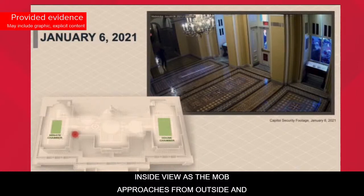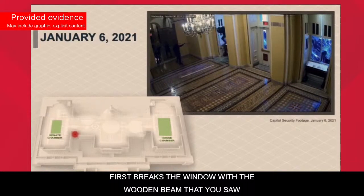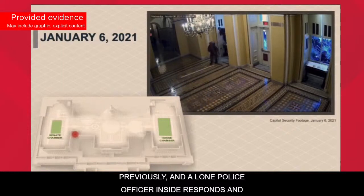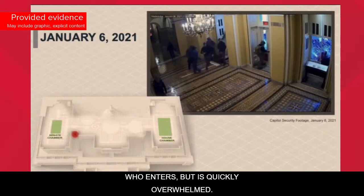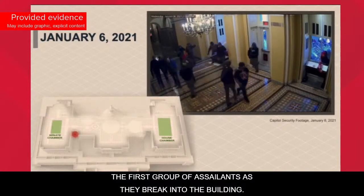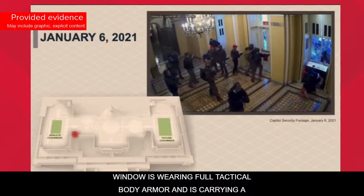You can see that the rioter first breaks the window with the wooden beam that you saw previously, and a lone police officer inside responds and begins to spray the first man who enters, but is quickly overwhelmed. I want you to pay attention to the first group of assailants as they break into the building. The second man through the window is wearing full tactical body armor and is carrying a baseball bat. Others are carrying riot shields.